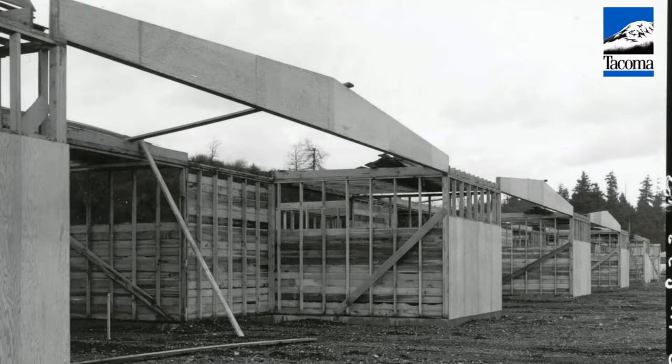why is it called the Airport Tavern? Because there have been whispers that that's a historic thing. And in fact, it's true. Because it was the tavern that serviced the South Tacoma Airport. And if you didn't know, yes, there was a South Tacoma Airport. It was a 3,500-foot field that was home to the Tacoma Aero Club.